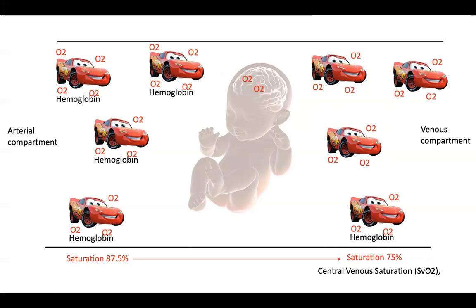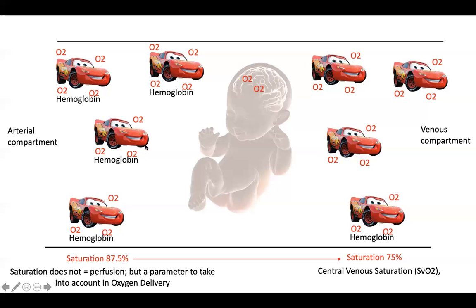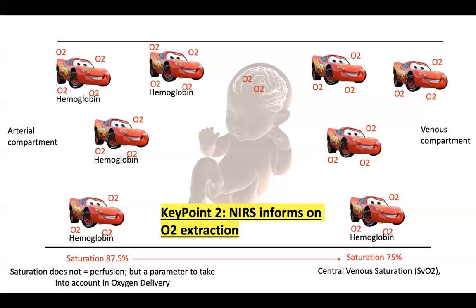So NIRS will give you a sense of information on extraction, but you have to put all of this into context. And your arterial saturation does not necessarily equal the amount of perfusion or the amount of blood flow, or cars, getting to your brain or to your tissue, but it's really a parameter to take into account in oxygen delivery.